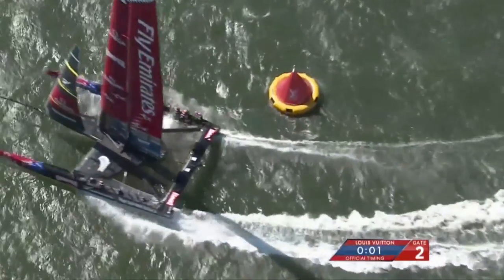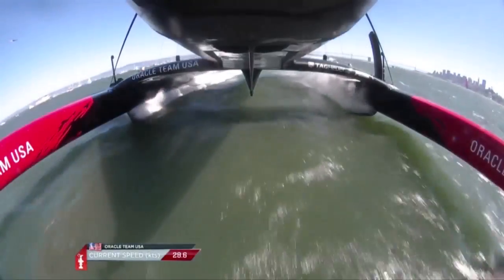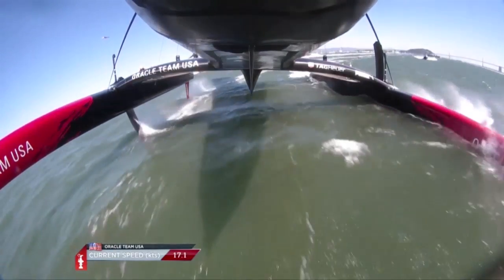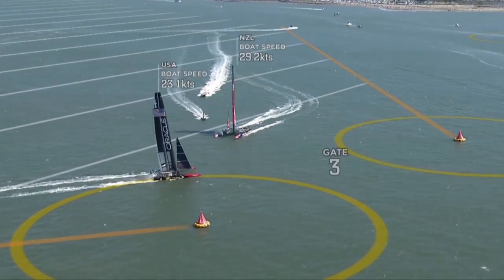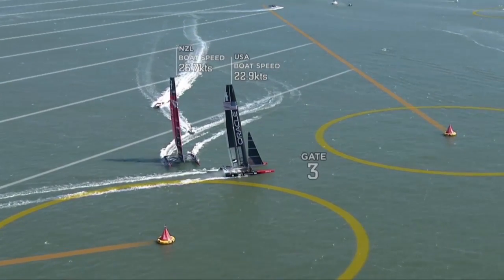At this stage, Team New Zealand in race 10 were just slightly ahead of Oracle as they came to the bottom of the course. This is Oracle executing a roll tack on the next upwind leg. And here is the result of the end of that leg with Oracle just slightly ahead. In this case, Team New Zealand went on to win that race.